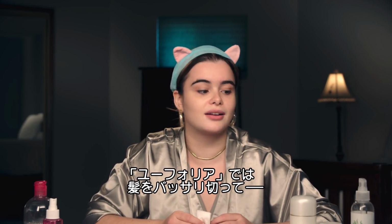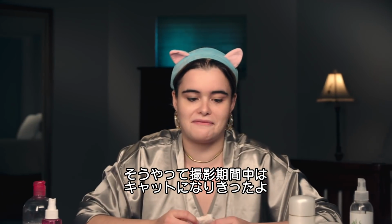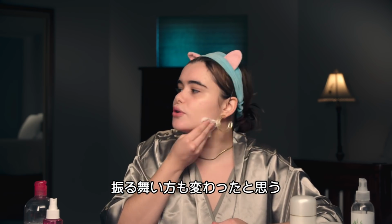I had really long hair and I chopped it off for Euphoria, and I wore glasses and all that stuff, and I felt like Kat for 8 months that we were shooting, and I felt like that changed the way that I moved.